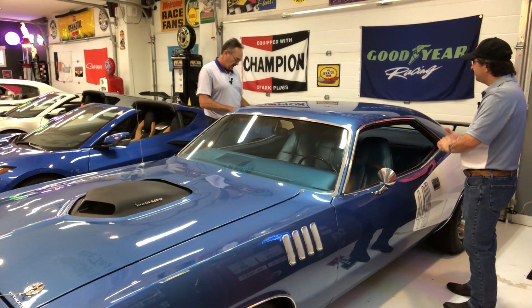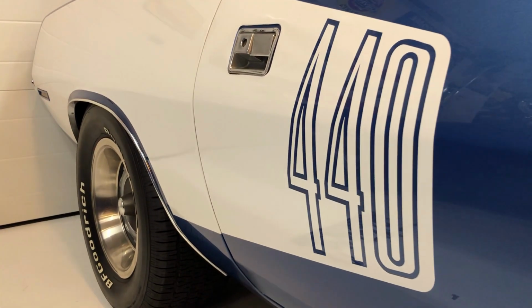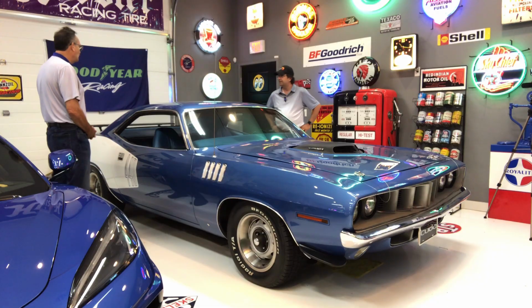And as far as reading it, like the 440, you can kind of see it from a distance. So I think it looks good. It's a nice combination. It looks fresh. You get it out in the summertime, it really looks nice in the sun.